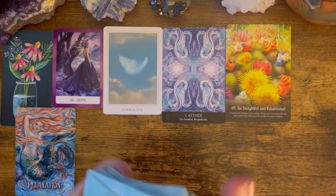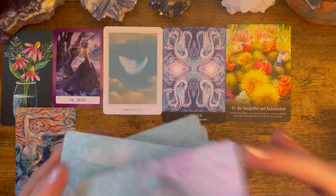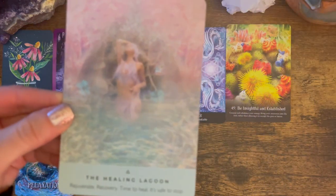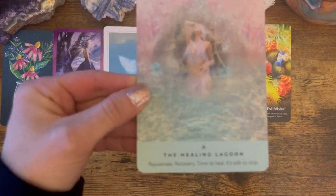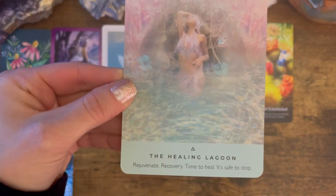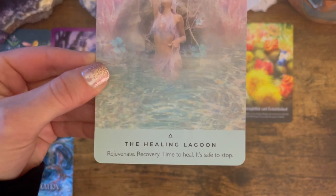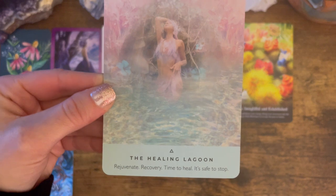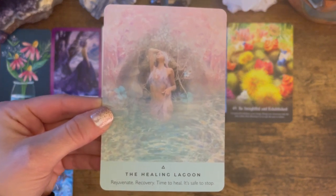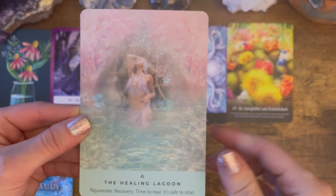So, what are your guides helping you to release this year? Pile number 1. The Healing Lagoon. Again, I'm very deeply sorry if the autofocus is not working very well today. It says the Healing Lagoon. It says rejuvenate, recovery, time to heal, and it's safe to stop. Isn't that interesting? After we just got the relaxation card from the Mermaids deck. The Healing Lagoon.